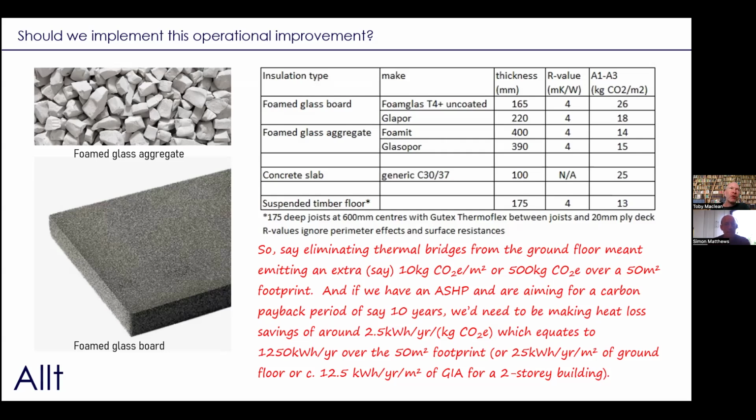And a suspended timber floor is almost always the lowest carbon ground floor typology. The table here shows some typical embodied carbon figures for the different components of these floors. So for a concrete slab on a foam glass aggregate subbase, you get somewhere between 14 and 26 kilograms of carbon dioxide per square meter for the foam glass, plus another 25 for the concrete slab. So 40 to 50 kilograms of carbon dioxide per square meter.